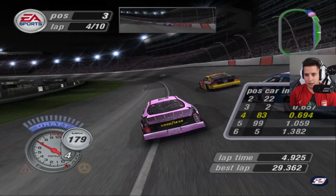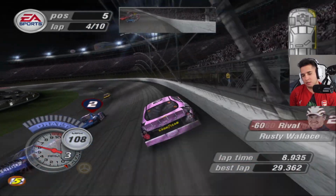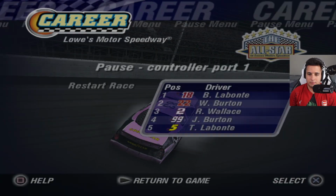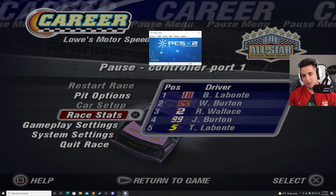And this is where we had some issues before. And we're going to have issues. Right behind you. Don't be surprised if he gets into you. And for the third time, we're going to alt exit.